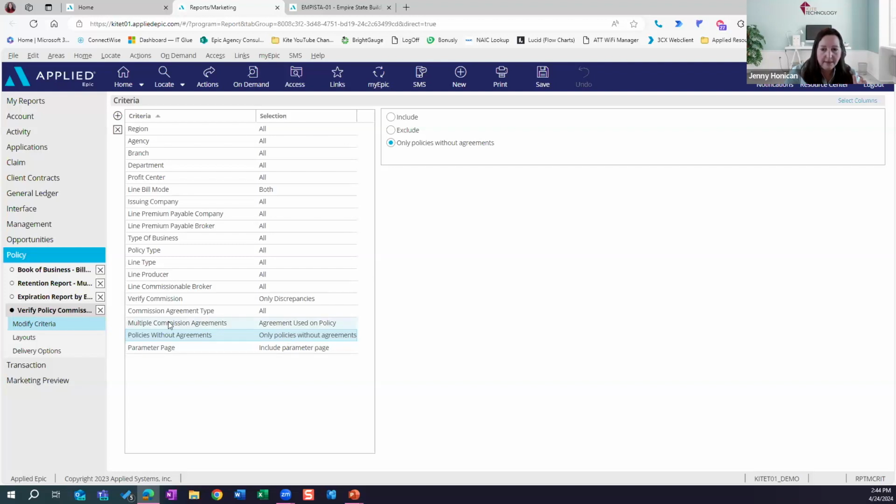If you're looking at the producer broker, then you can easily run that reassignment tool after you get your commission agreement set up. If you're looking at the PPE, it's just a manual process: go into the policy and check the box. So it's data cleanup for that. Do you have anything to add? I'm sure you do, Lauren.